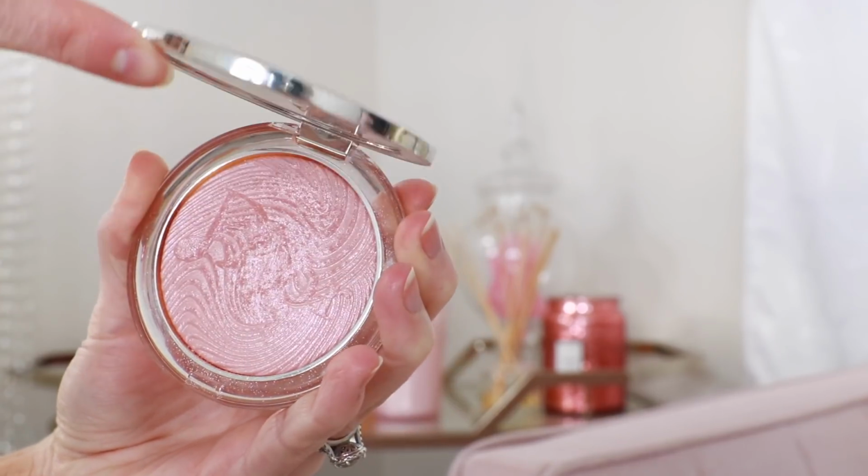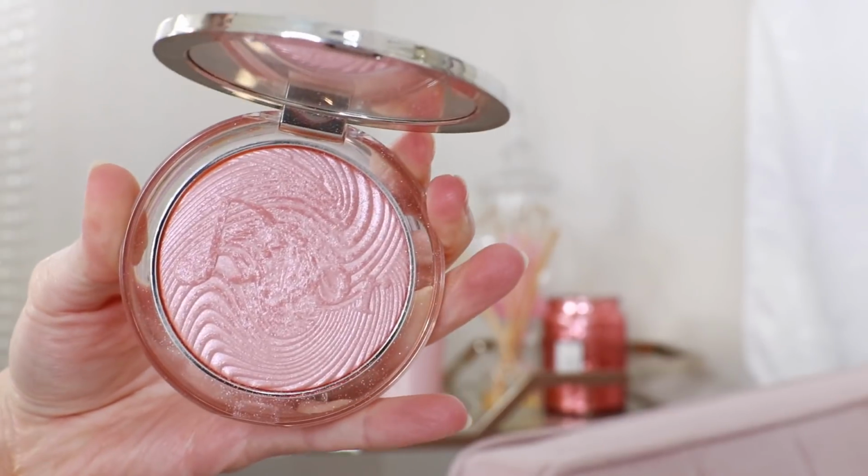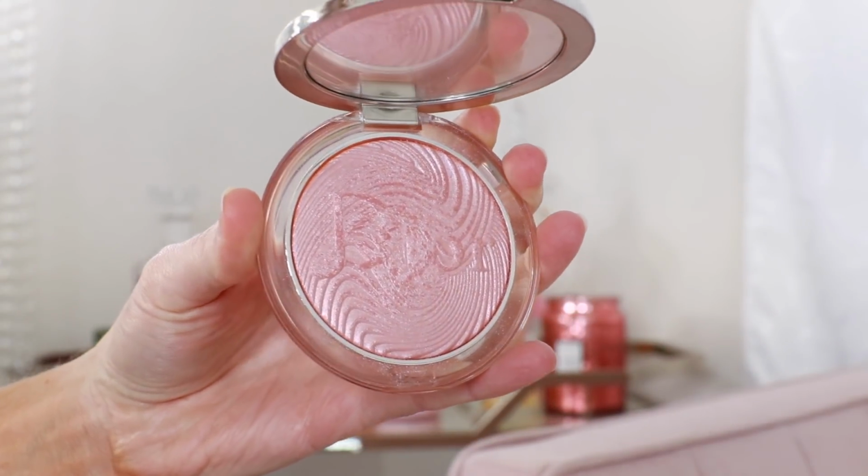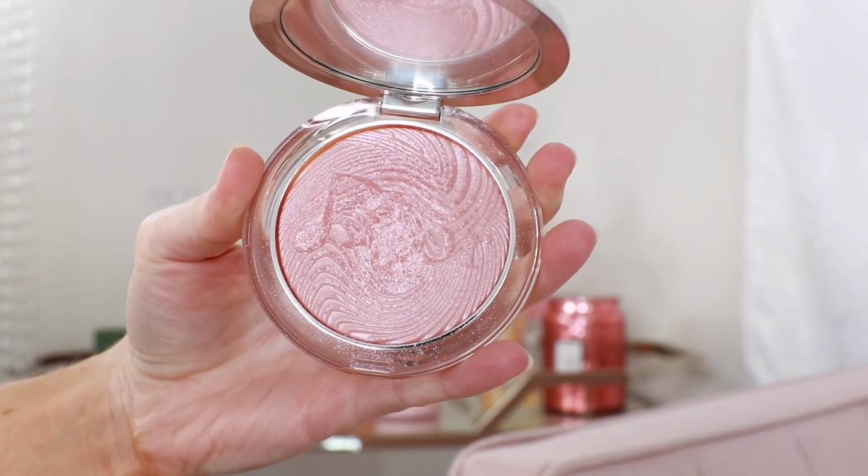For that perfect spring glow, I have this pretty pink highlighter from Dior, and this is the highlighter that I have on my cheeks today. It's the Dior Skin Nude Luminizer. This is the Glow Vibes edition, Rosy Vibes. But I know they have a similar highlighter that is part of their main collection. So even if you can't find this and it's no longer available since it was limited edition, I know they have something similar.